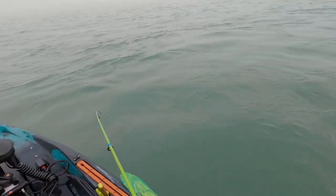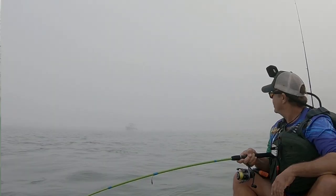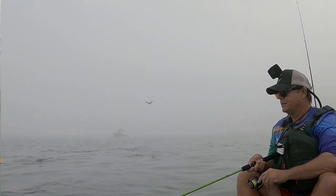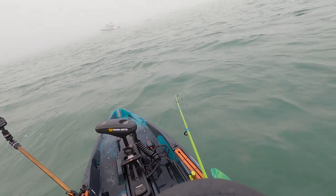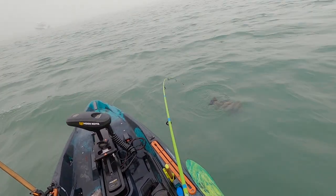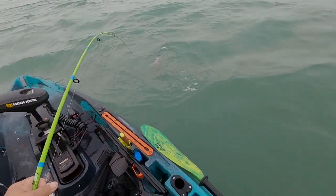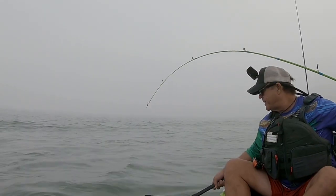I got a boat coming over here. I want to let this boat get by before I bring this dude up. I didn't want to land him with that boat coming by. This one's bigger than the one I caught yesterday. This is my 24-incher right here. No doubt about it.